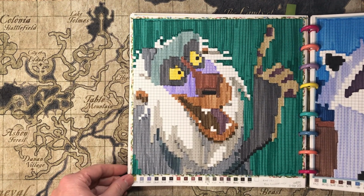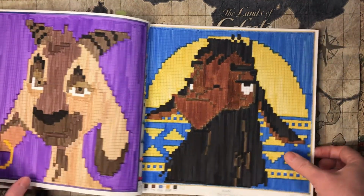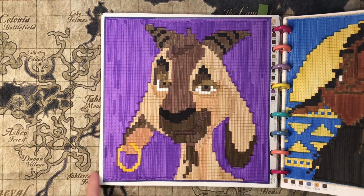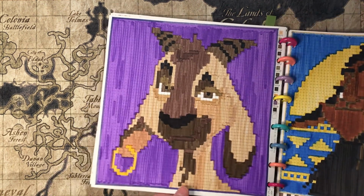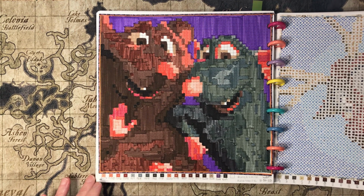And then we have Rafiki. Then we have Meeko, I guess, from Pocahontas. I don't know the name of this goat. It's from the Hunchback of Notre Dame. I had the name and I punched a hole through it. So don't ask me. It starts with a D. Dolly something? I don't know. And last, well, no, I got two more. I have Kuzco from the Emperor's New Groove. And the last one is Remy and Emile from Ratatouille.